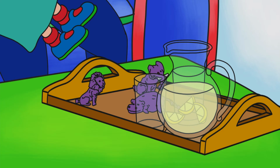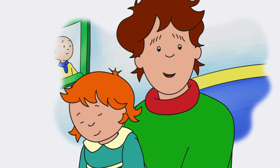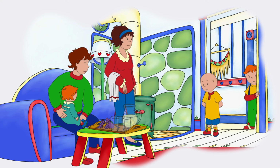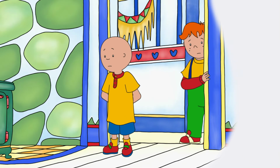Animals! Indeed! Some very interesting animals. Hey there. Is there something wrong, Caillou? Caillou felt bad about trying to trick Rosie with their poodle. He decided to do the right thing.